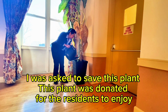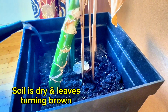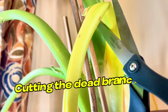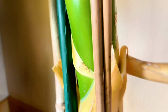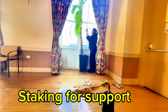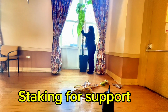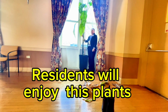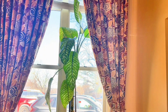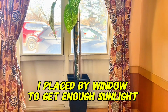A coworker asked me to take care of this large plant that had been donated for the residents or patients to enjoy. When I checked the plant, I noticed the soil was extremely dry. The leaves were turning brown and it had been placed in a corner that did not receive any sunlight. To help the plant recover, I watered it thoroughly, trimmed the dead branches, staked it to stand upright, and moved it to a window where it could get the sunlight it needed. What do you think? Did I do a good job? The patients will be enjoying this big plant by the window.